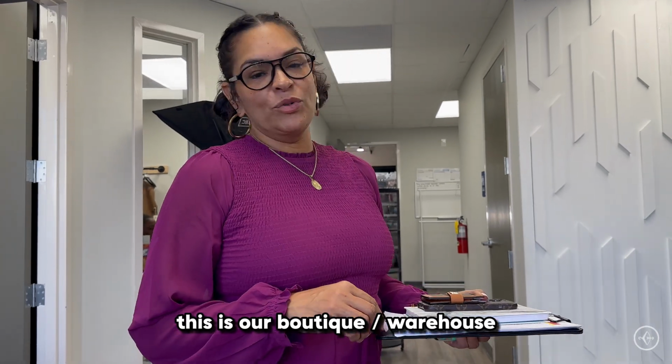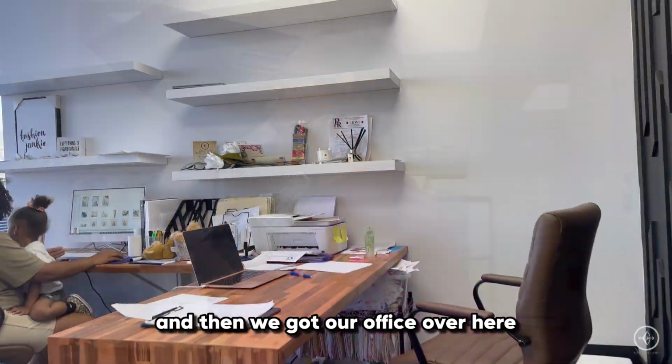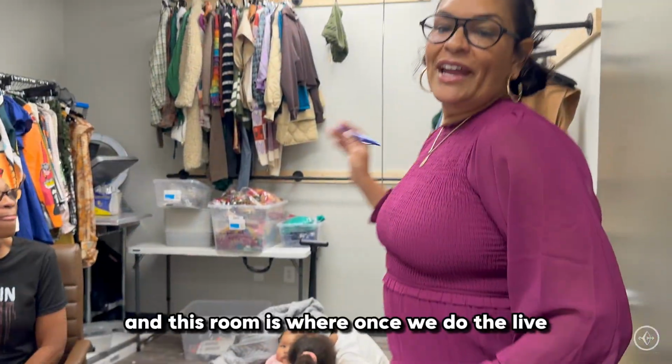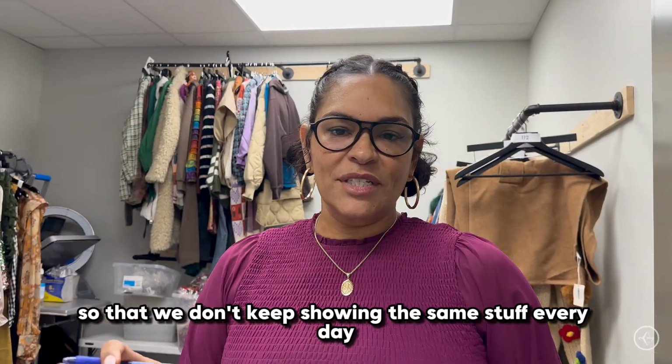This is our boutique slash warehouse. This is where we take all of our fabulous photos that you see online. And then we got our office over here where we have the lovely Miss Cameron. And this room is where, once we do the live, we put the overflow from the live so that we don't keep showing the same stuff every day.